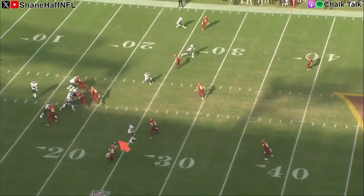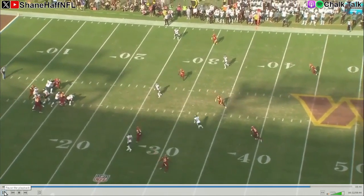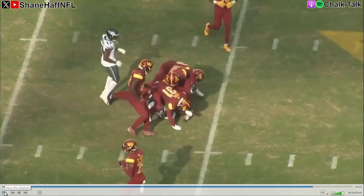Now, Dallas Goedert is going to run like a sit route, and this is to occupy this defender. We want to occupy him. Don't let him go anywhere. Our Mike linebacker is facing this way. A.J. Brown just runs the dig route right behind it all. This is excellent stuff. Great design here. Throws it behind him to settle him down a little bit. Keeps him away from contact.